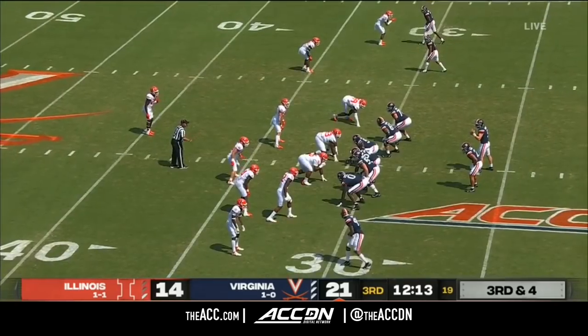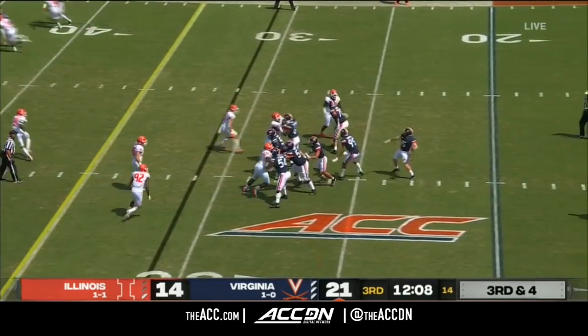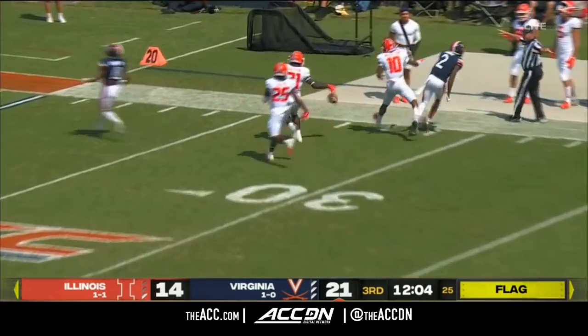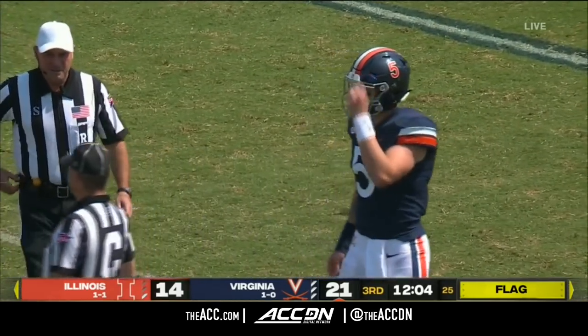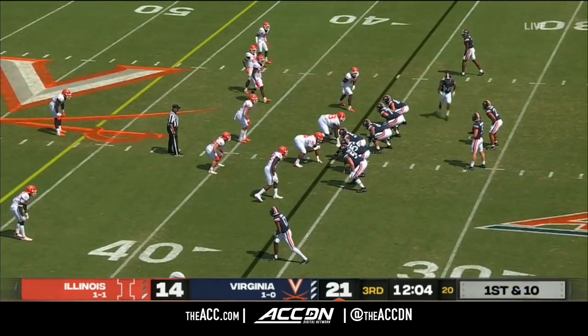It might not be a starter at the next level, but can absolutely be a 4-core guy on special teams. Free play here. Yeah, free play. Armstrong's going to try and take advantage of it deep. Just could not connect with Rashawn Henry. Taz Nicholson was there in coverage, but there's that eye candy again, and that got Illinois jumpy on the defensive front.